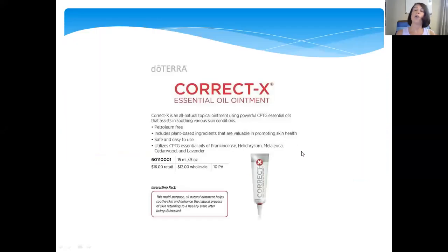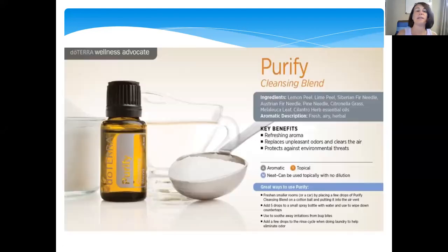There we go. So Correct-X, you might want to call this liquid Band-Aid. This is one that you definitely want to have in your first aid kit. It's an incredible blend. It's got frankincense, helichrysum, tea tree, on and on and on. If you have a break in the skin, you just want to apply this and then bandage it up. Absolutely want to have that.